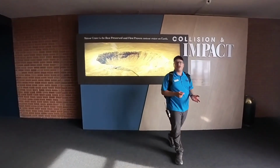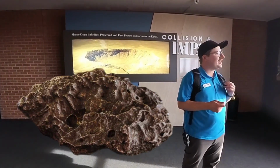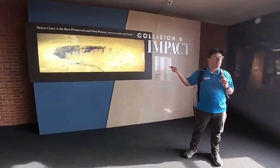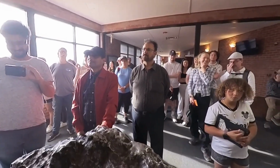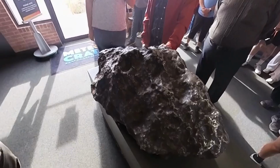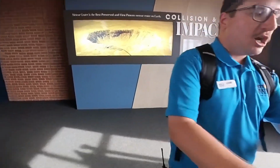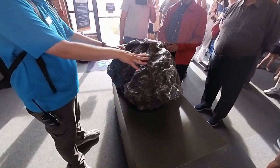However, you must consider the meteor was around 300,000 tons, traveling at 11 miles a second. It just barely missed our visitor center. In that case, 90% of the meteorite completely vaporized on impact because of the immense mass and energy behind it. This chunk right in front of me is the largest surviving fragment of the meteorite.